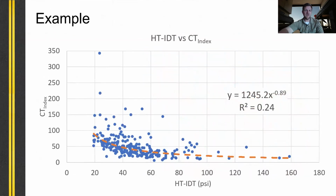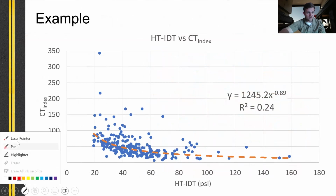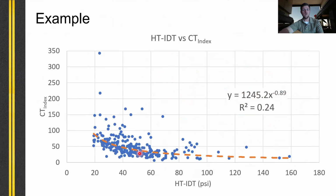Here's a little example data that I have. Let's see if I have a laser pointer here. Here we go. This is data from, I think, about 240 mix designs represented here. Just a screenshot of a graph, but the mean of this data is around the mid 40s for both CT index on the vertical axis and HT IDT and PSI on the horizontal. So the mean is right around here, right?